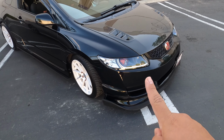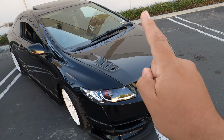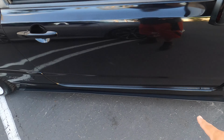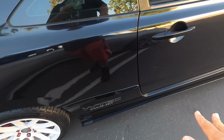So 1, front bumper. 2, headlights. 3, carbon fiber hood. 4, rear splitter. 5, side extension splitter. Side extensions. I really like how it looks. I hope I was able to answer most of your guys' questions on this. I know it was a little off-putting, but this is pretty much where I got it, how much it cost, and yeah.